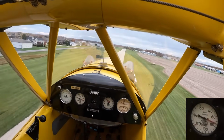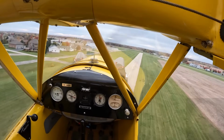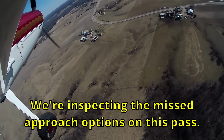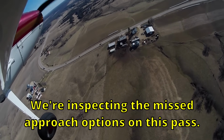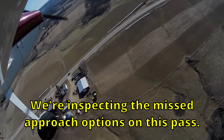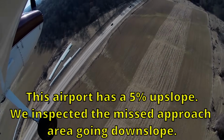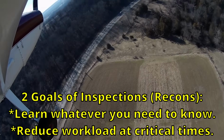We are using high and low recons to help us decide if we will accept or reject the landing, the runway, etc. High and low recons, I'll call them inspection passes. They allow us to judge the conditions and decide whether or not we'll land. This doesn't only make us better informed, it shifts some of the judgment calls we have to make away from dangerous times, like when we're close to the runway and out of energy, to safer times, like when we're up high, away from terrain, when we have spare mental capacity to think about these things.